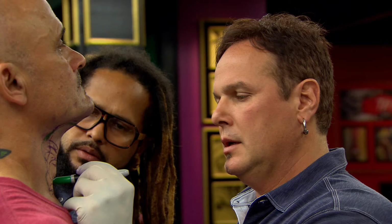Oh, my God. The skin under your chin is really delicate. It's hard to pull lines on, get solid saturation. It's hard to even lay out a design under there. Look, I know tattooing under the chin is difficult, but I myself can't exactly tell you why or how it's difficult because I've never done it before. I got a feeling I'm gonna have to freehand this.